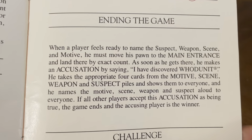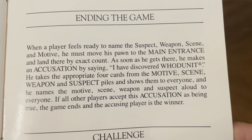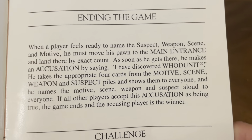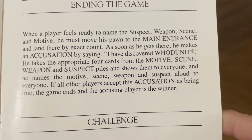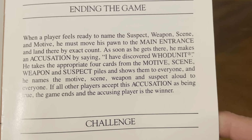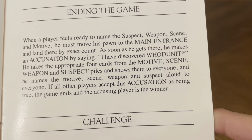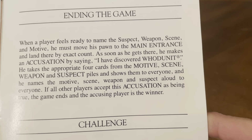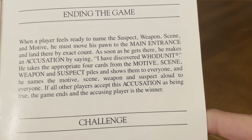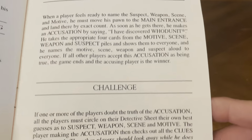When a player feels ready to name the suspect, weapon, scene, and motive, he must move his pawn to the main entrance and land there by exact count. As soon as he gets there, he makes an accusation by saying, "I have discovered who done it." He takes the appropriate 4 cards from the motive, scene, weapon, and suspect piles and shows them to everyone. And he names the motive, scene, weapon, and suspect aloud to everyone. If all the players accept this accusation as being true, the game ends and the accusing player is the winner.